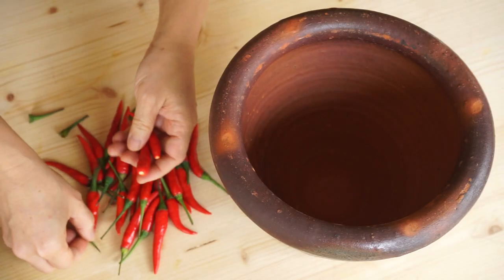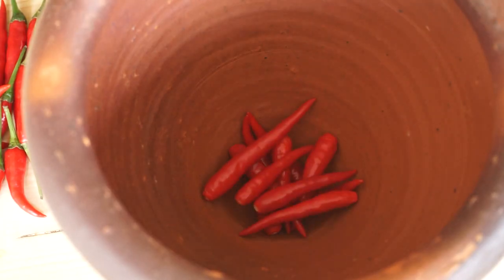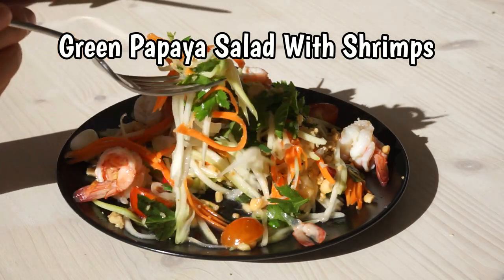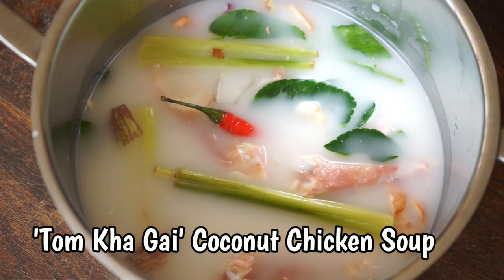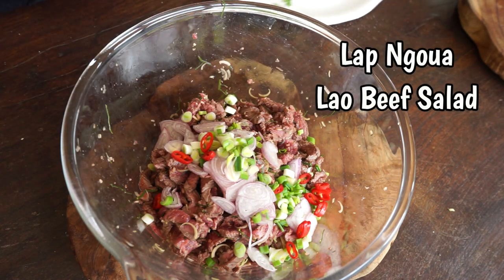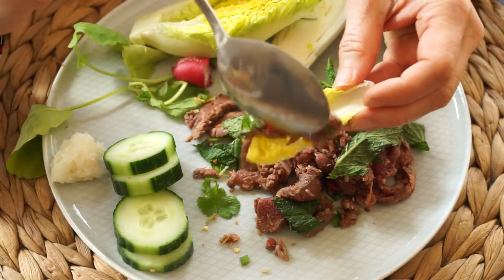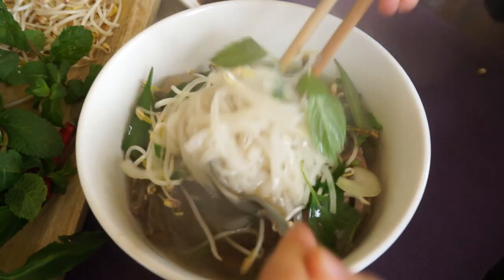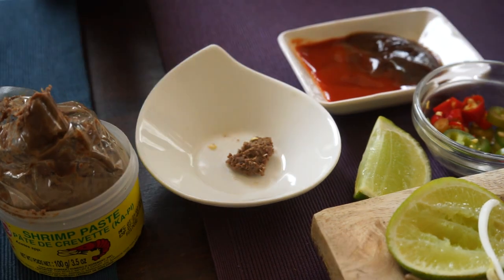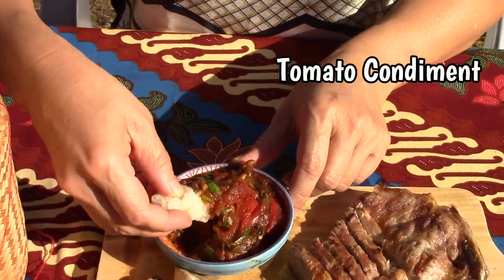In Laos and Thailand, it is normal to put a good quantity of them in green papaya salad, in soups, in laps. Some people bite them as an accompaniment to pho soup. They are also used in dipping sauces and condiments.